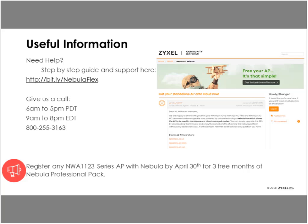And if you know you're using Nebula Professional Pack, and that you need those extra features that Professional Pack offers, I would suggest just going out and buying the dedicated NAP series access points, since those have 1 year of the Professional Pack included by default, and there are no additional licenses you'd need to buy or add in. It just simplifies the installation process.